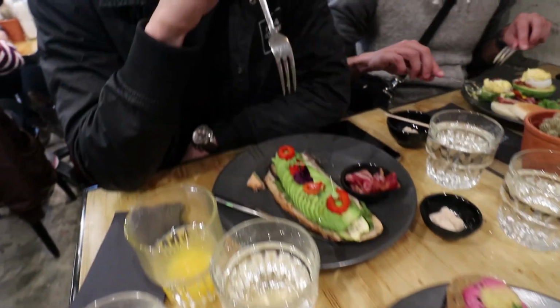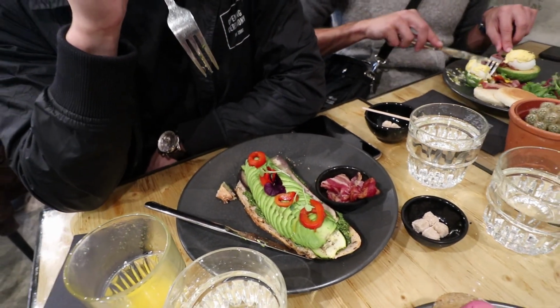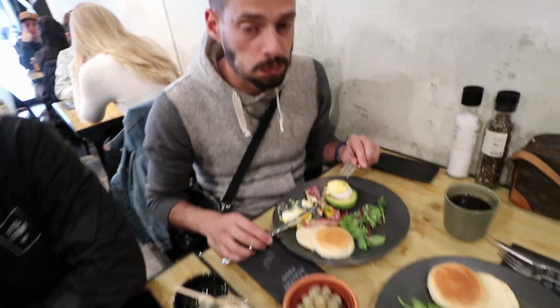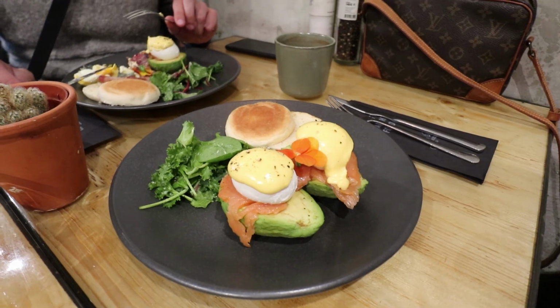Gang is here. Already started num-numming mine. Peter got bacon with his toast. David got a eggs benny. And then Mel got a salmon benny.